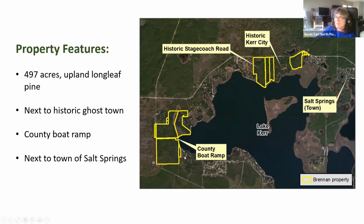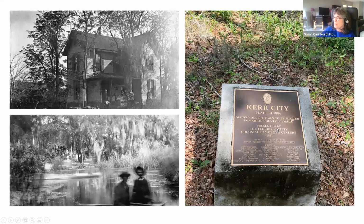And just here's some historic images of Carr City. Carr City now, the remnants of it are on the National Historic Registry. And these photos are actually from the late 1800s. There's the lake shore right there. It still looks very much like that today.